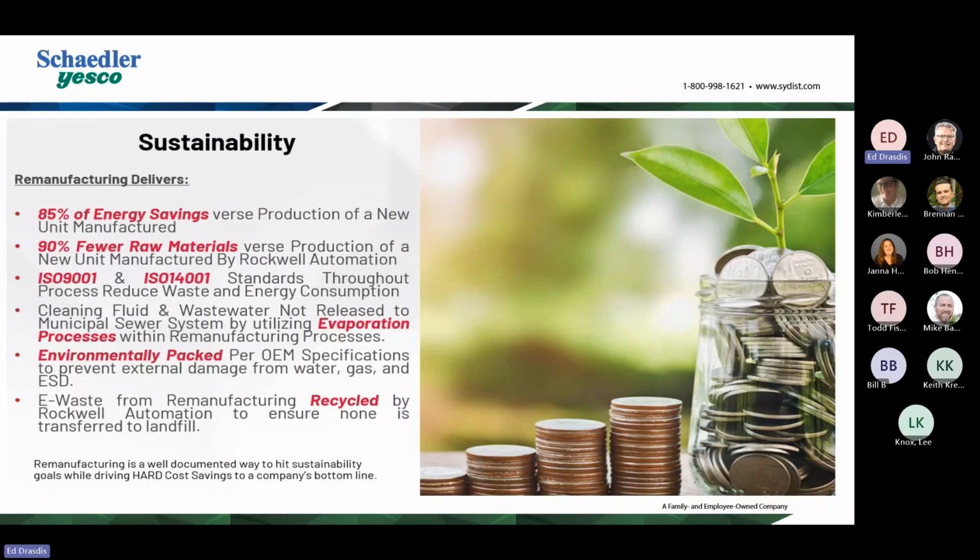So, sustainability. Remanufacturing offers an environmentally friendly option for reducing waste to landfills. Electronic waste represents about 2% of the solid waste stream, but makes up about 70% of the hazardous waste that ends up in landfills. Remanufacturing preserves approximately 85% of the energy expended and uses almost 90% fewer raw materials than production of original equipment. The company will be positively impacting the environment by using remanufacturing.